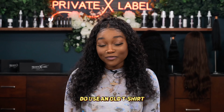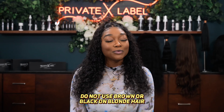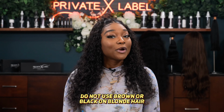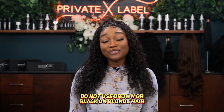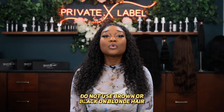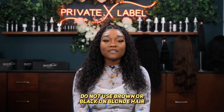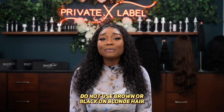So be mindful. Do not use brown or black on blonde hair. You will be sorry. If your hair is a high lift blonde, do not put a brown semi-permanent color on top of it. Your hair color will turn a nasty green color if you do. Trust. You need to mix a red color filler into a brown or black dye to get a darker color so that it is not green. Even when using the red filler, there's a chance that your hair will fade to green only because the color is not permanent.